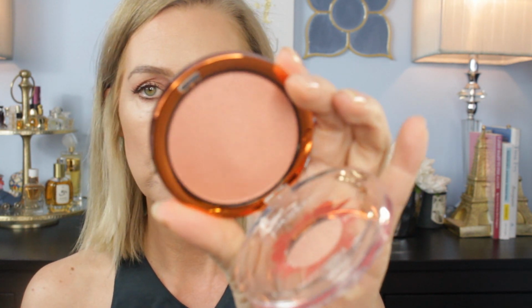This is Blush Please Shimmering Blush. This shade is called Blushin' in Saint-Tropez. Blushing in Saint-Tropez. Sorry, I know. I'm like, can you just read it like a normal person? Looks very NARS orgasm-y, you ask me.